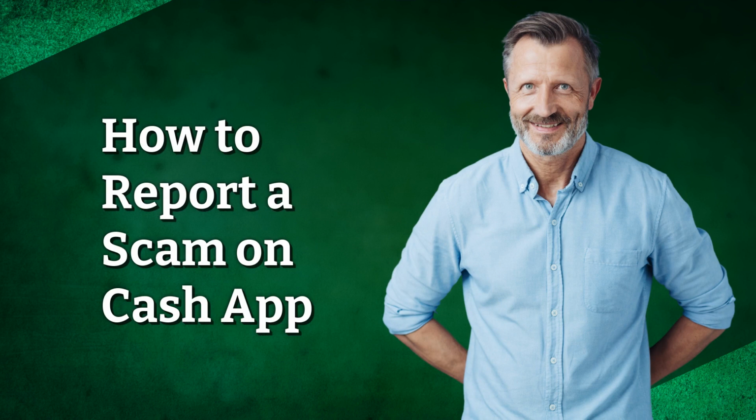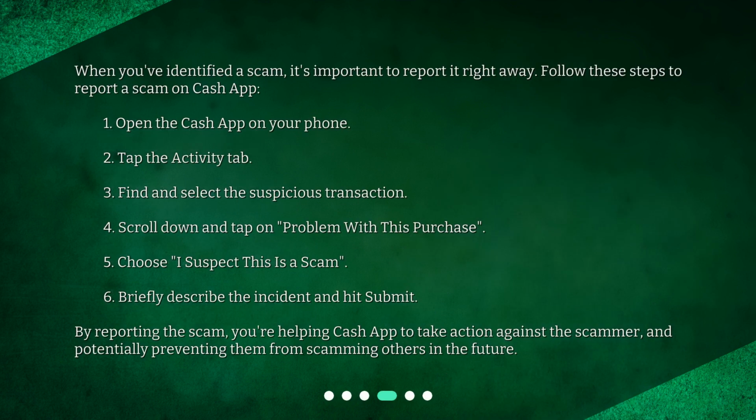How to report a scam on Cash App. When you've identified a scam, it's important to report it right away. Follow these steps to report a scam on Cash App. 1. Open the Cash App on your phone. 2. Tap the Activity tab. 3. Find and select the suspicious transaction. 4. Scroll down and tap on Problem with this purchase. 5. Choose I suspect this is a scam. 6. Briefly describe the incident and hit Submit. By reporting the scam, you're helping Cash App to take action against the scammer, and potentially preventing them from scamming others in the future.